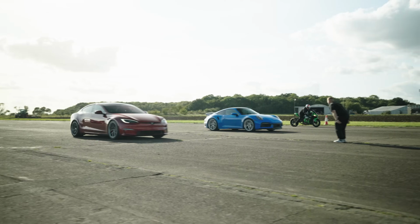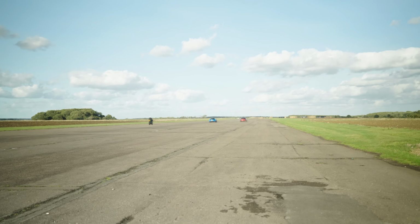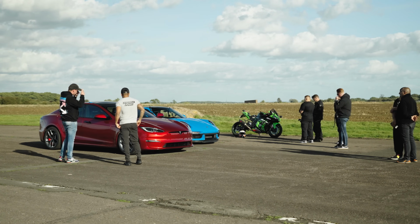And once again, the Tesla cleans up, beating me to the line by around 2.5 cars. The bike once again has clutch issues and comes last. And that was all she wrote.